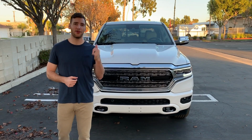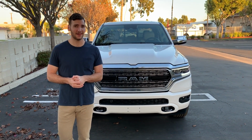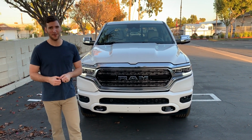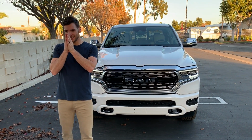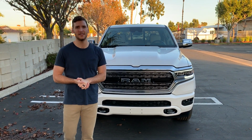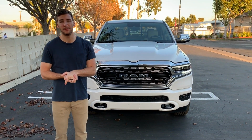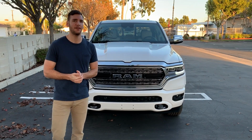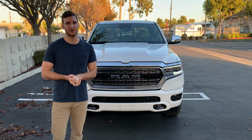Now, before we decide whether the Ram 1500 Limited is a luxury pickup truck, we need to understand the concept of a luxury vehicle. A luxury vehicle is not just a standard cabin with some niceties thrown in it. It is a ground-up operation that has the goal of being premium. So things like cutting-edge technology and convenience features, driver assistance tech, excellent ride quality and build quality, and of course, a premium look. So we'll start with the design of the 1500 Limited and see whether it sets itself apart from the mainstream pickup trucks.